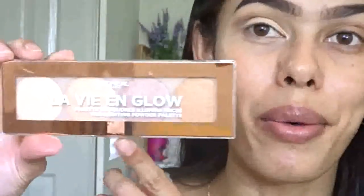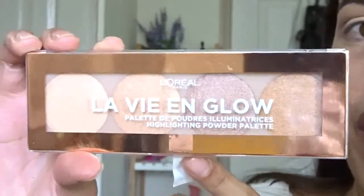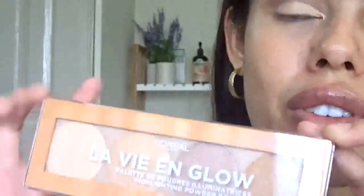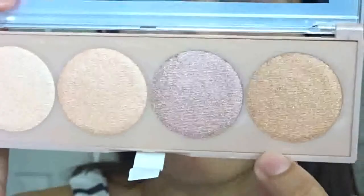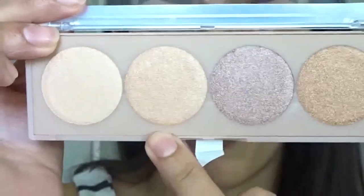So I'm going to go in with this Lovey and Glow. I don't know if that's how you say it. Cute package though. Nice rose gold trim. And inside there are 4 different highlighters. Sundust is number 1. I should probably show you. So this is Sundust. This is Blazing Gold. This is Afterlove. And this one is Bronze Kiss. So we are going to be using Blazing Gold today. I'm just going to go in with this Blazing Gold on my eyelid.